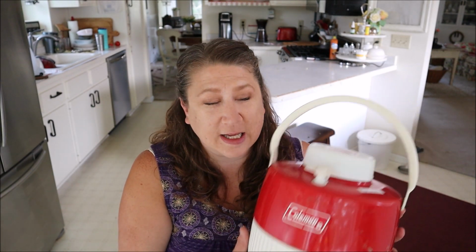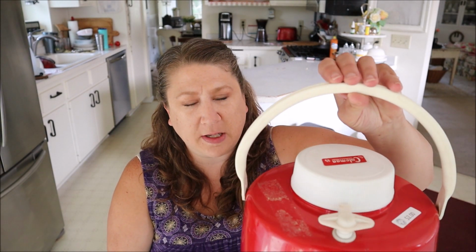So loving this, and I don't know what size this is. It doesn't really say on there, but I'm going to say that maybe it's a half gallon, maybe just a gallon. The other one might be 2 or 3 gallons. I'm not really sure. But anyways, I thought that was a great find. Did I tell you that I only spent $2 on it? $2. That is such a steal. And inside is perfectly clean. It's not stinky, and it can totally be used. So I'm super excited about that.